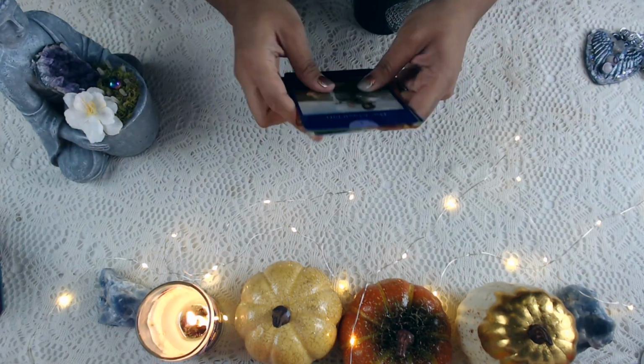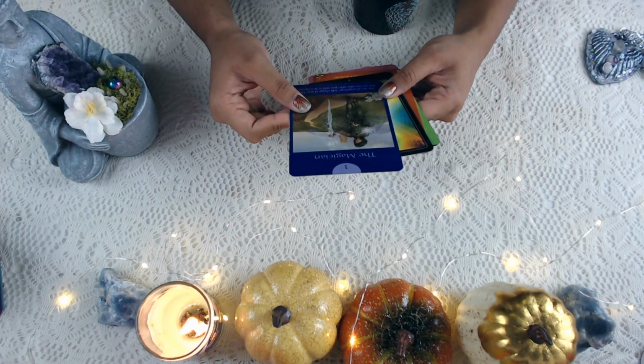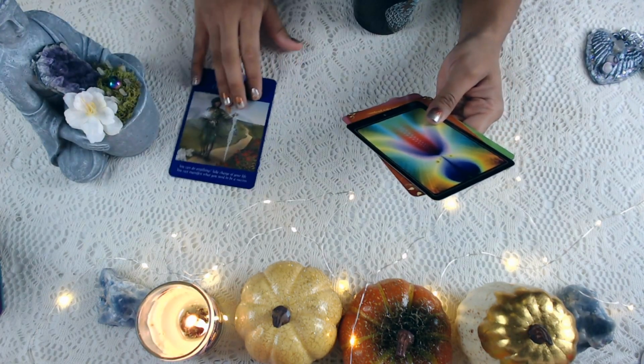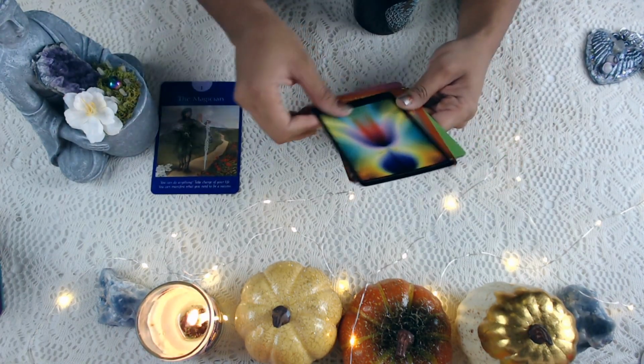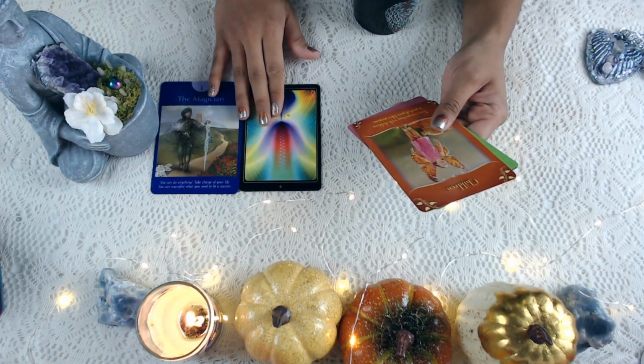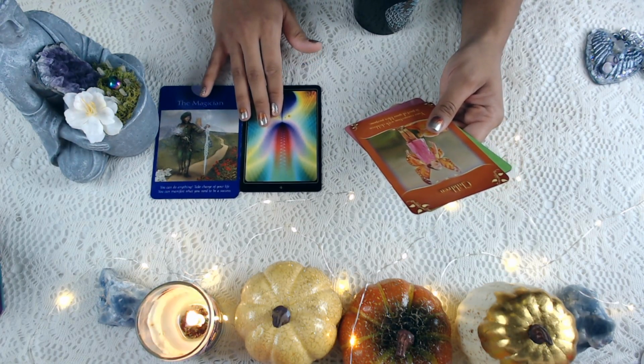Now let's go ahead and look at your cards. Wow, right away we have the Magician. You can do anything, take charge of your life. You can manifest what you need to be a success. This is already, oh my goodness. And then you have number 4. You guys are on a quick path of ascension here, of mastery, entering master energy.